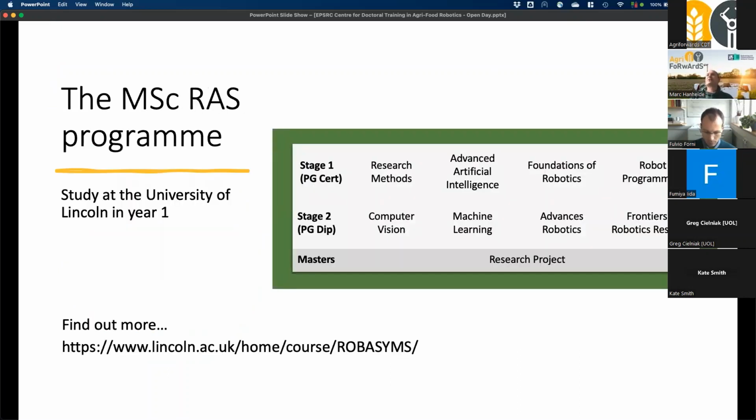Good. So just to dig a bit deeper into the immediate phase, when you start and you join for the MSc phase, we have this 1 year of MSc training in Lincoln. I'll just give you a bit of an overview where we're really trying to lay a joint foundation so everybody after this understands the basic principles of robotics.